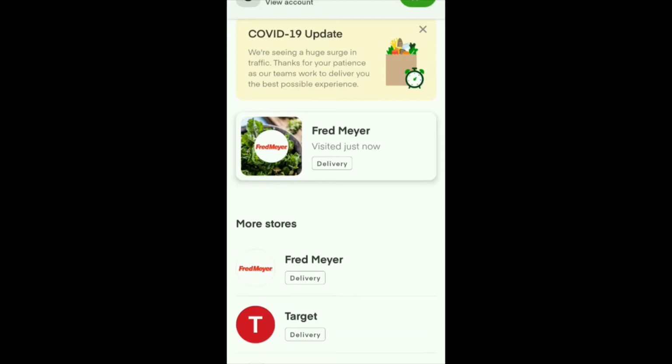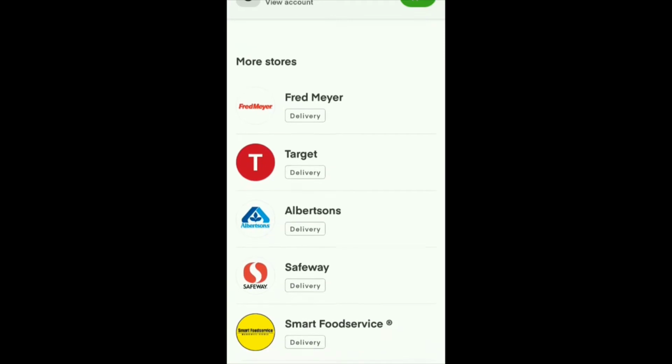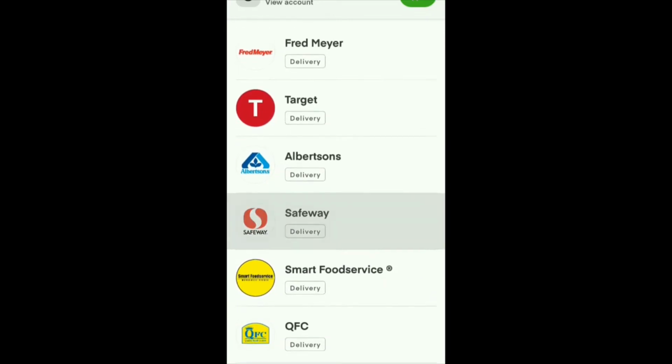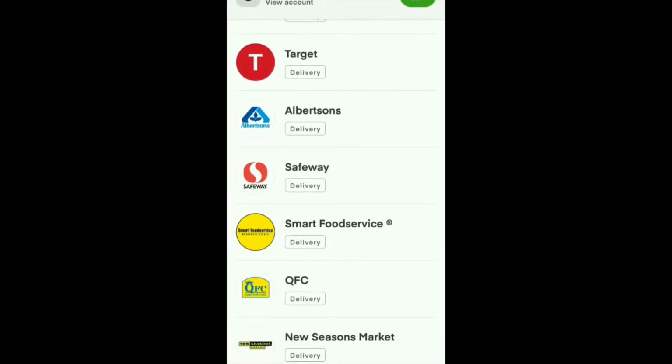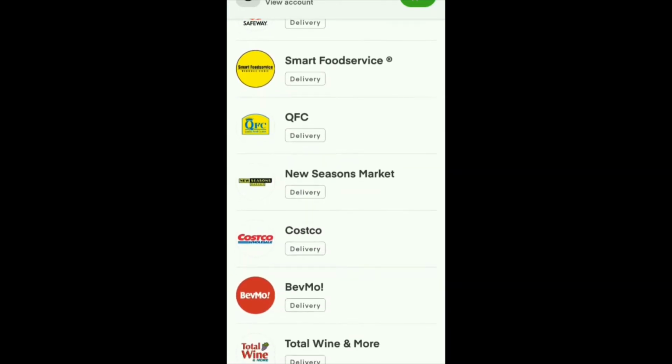The first thing you're going to notice is that it gives you a list of stores available in your area using the zip code you provided when you set up your profile. I was surprised at the stores in my area that work with this service. I've got Freddy's, Target, Safeway, Costco, and more.